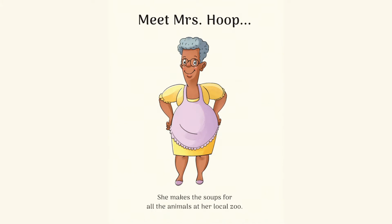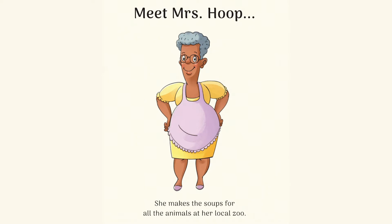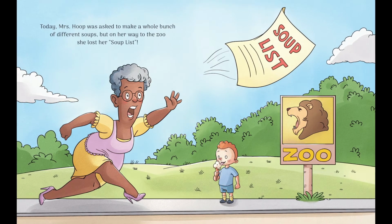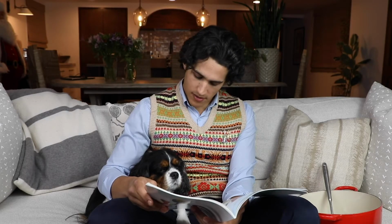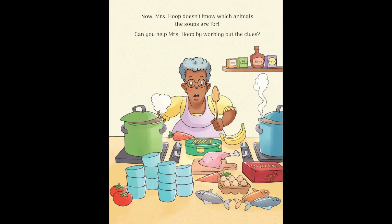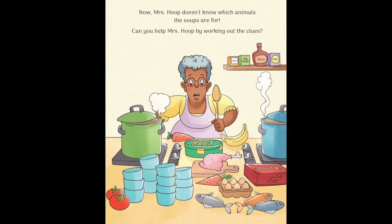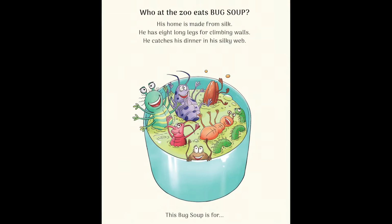Meet Mrs. Hoop. She makes the soups for all the animals at her local zoo. Today, Mrs. Hoop was asked to make a whole bunch of different soups. But on her way to the zoo, she lost her soup list. Now, Mrs. Hoop doesn't know which animals the soups are for. Can you help Mrs. Hoop by working out the clues?